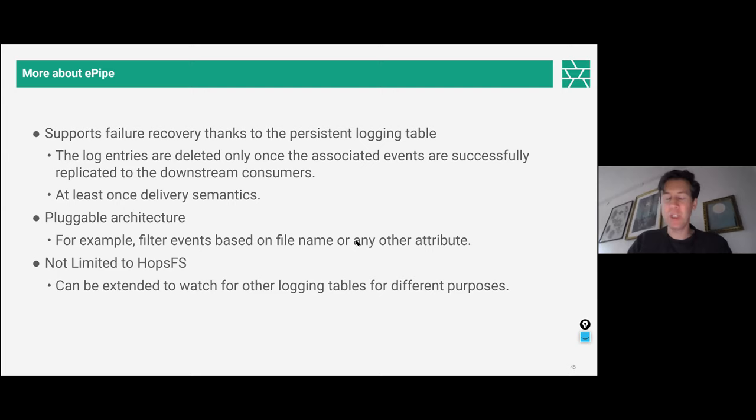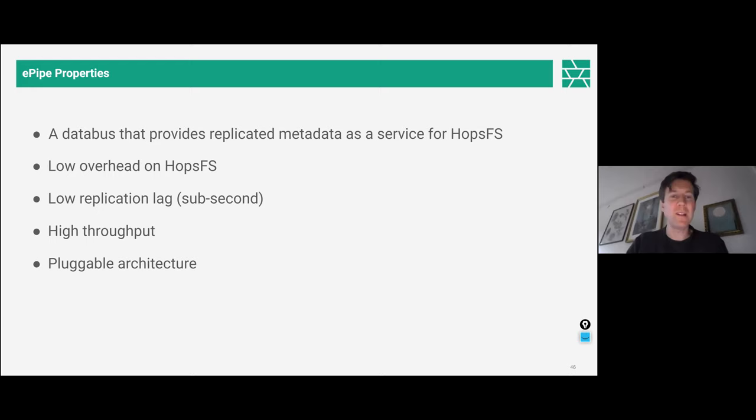So that's ePipe, and that's what we're using to ensure that we have the same metadata in the same system as our file system, and we can extend that metadata, and then get the changes to that metadata and replicate them eventually to downstream consumers like Elasticsearch. And it's very efficient. It has low overhead on the file system, and it pushes the changes at very low latency to Elasticsearch, and it can handle very high throughput.